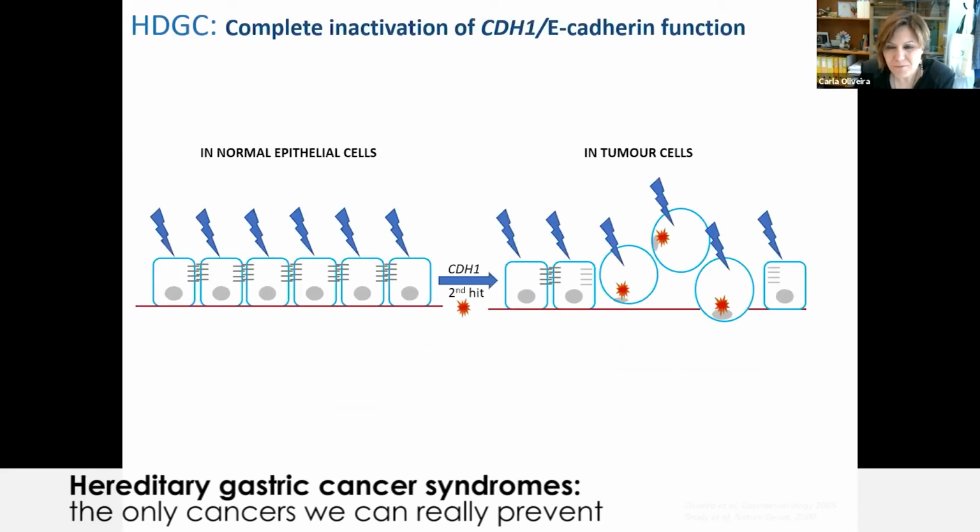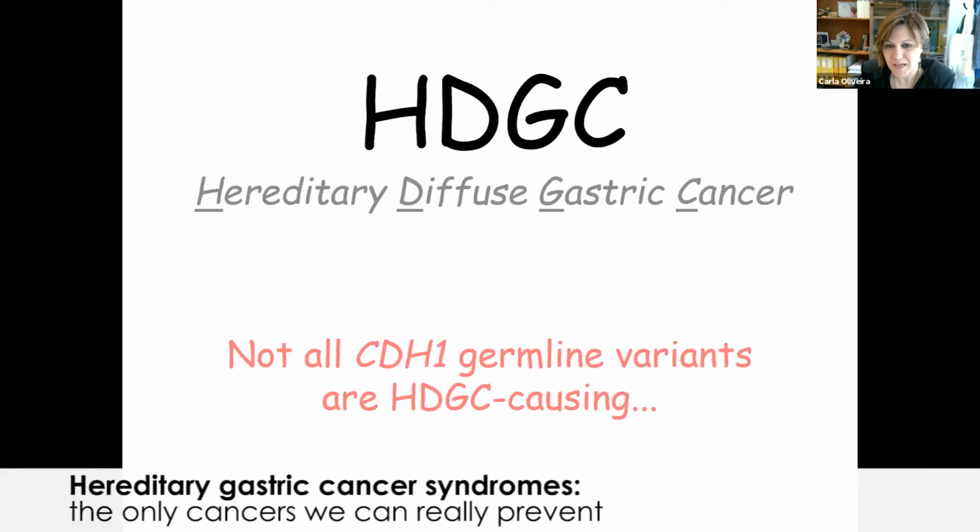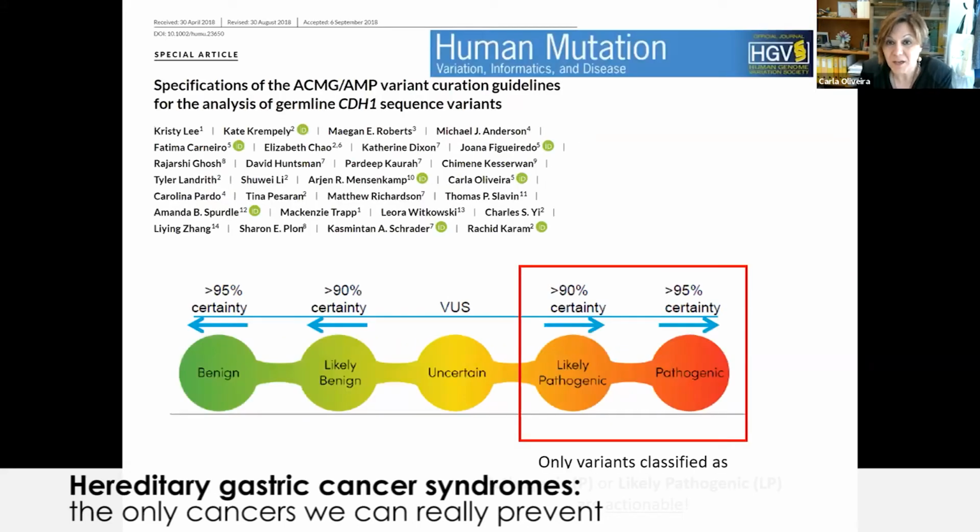But there are a lot of mutations that have been found, and genetic laboratories work hard to try to find the cause in many families. But in fact, not all the germline variants are disease causing. And this is a problem because you can't remove stomachs or do prophylaxis or treatments in people that do not have variants that are really causative of the disease. So we need to prove which CDH1 germline variants that we carry are causative. And because of that, criteria were created to define causality.